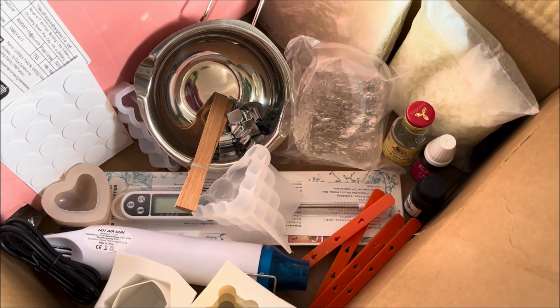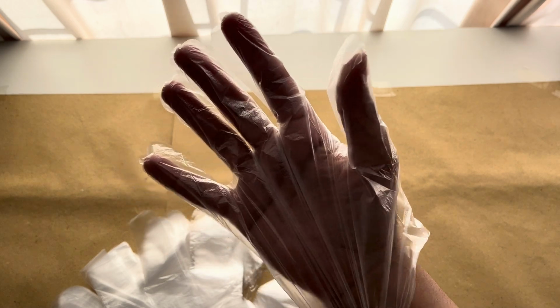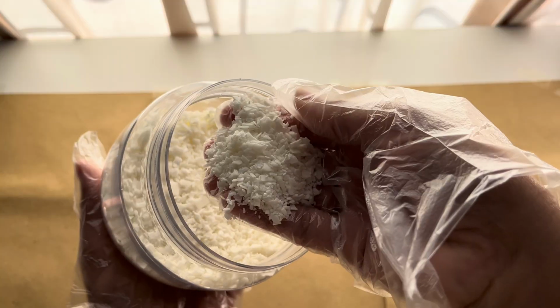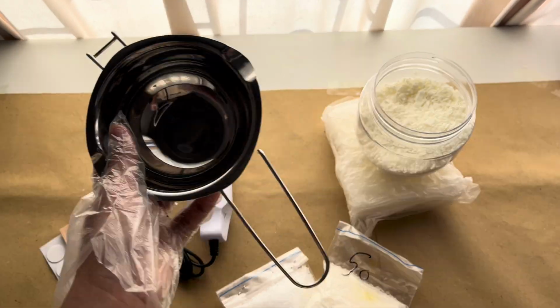Now let's make candles. First, I recommend making your candles in an open space. Also cover your workspace with extra paper or a rough piece of cloth. And don't forget gloves. Without these precautions, your space will be a mess. Trust me, you'll regret it.